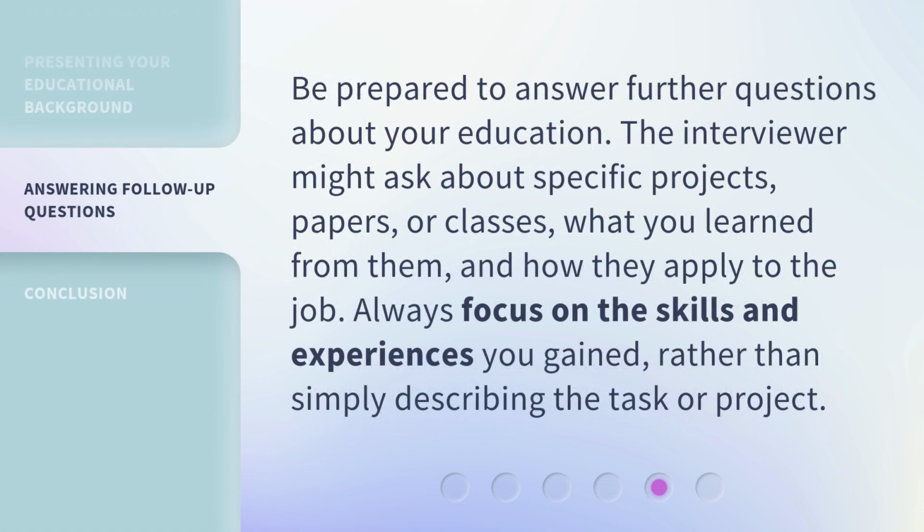Be prepared to answer further questions about your education. The interviewer might ask about specific projects, papers, or classes, what you learned from them, and how they apply to the job. Always focus on the skills and experiences you gained, rather than simply describing the task or project.